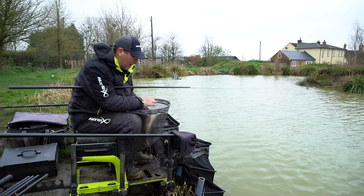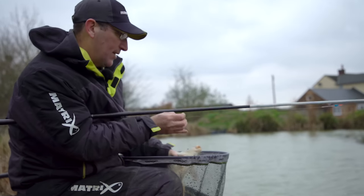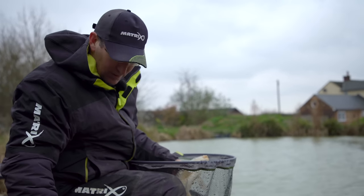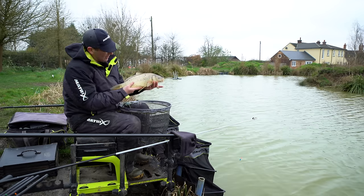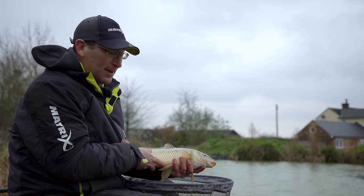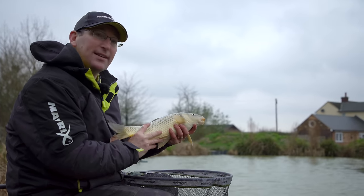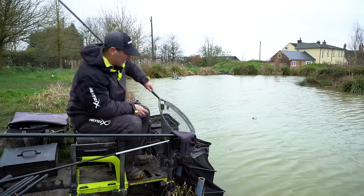They fight really hard at this venue because they've got aerators on every night, so they fight extremely well. Very well oxygenated venue. There you are. Nice fish. See him putting his dorsal fin up for us. And this MTX3 is absolutely perfect for fish like this. Pop him in the landing net, in the keep net.